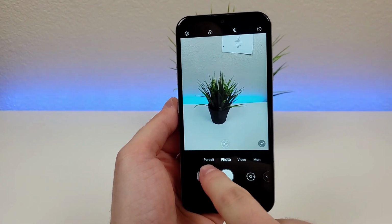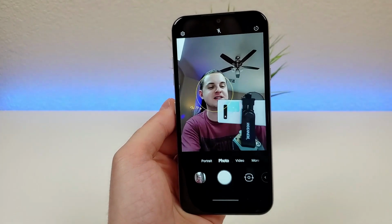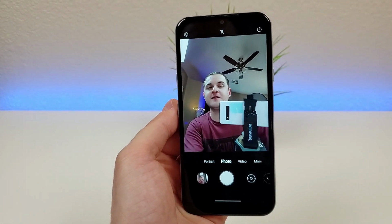We also have portrait mode available. We can then flip over to the front facing camera as well and take different selfies. So you do get a variety of different options here.